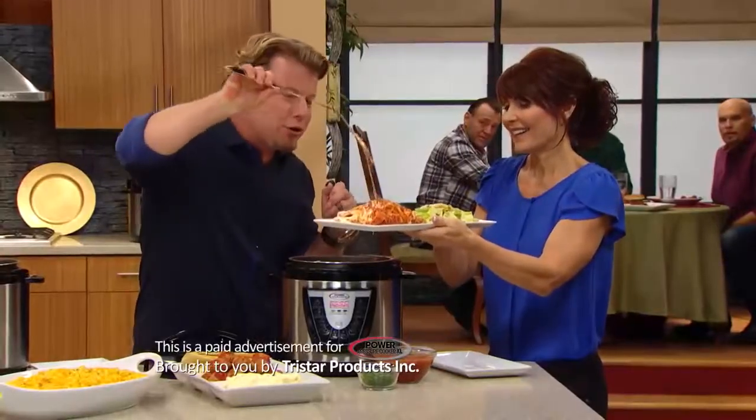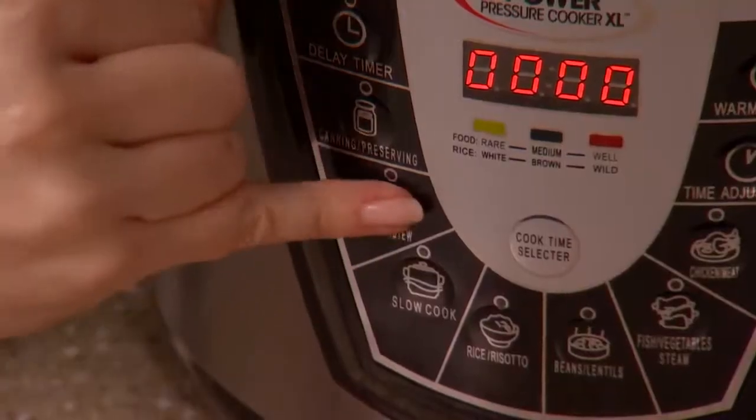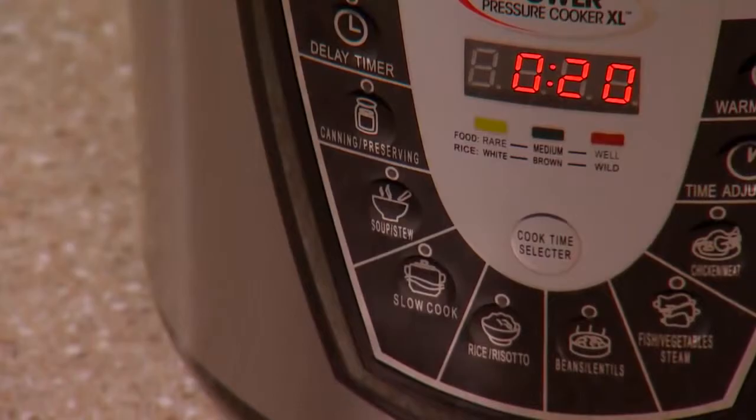I've been working with pressure cookers for over 20 years. This is by far the easiest one to use. I just touch one button. Everything is pre-programmed for me. Do yourself a favor and get yours now.